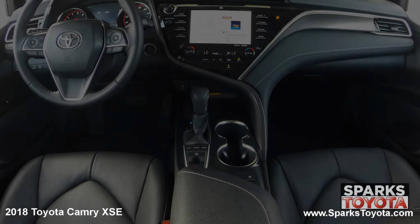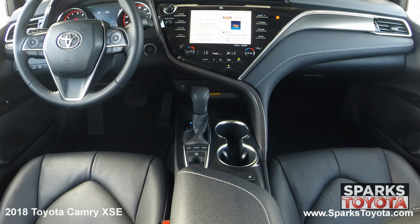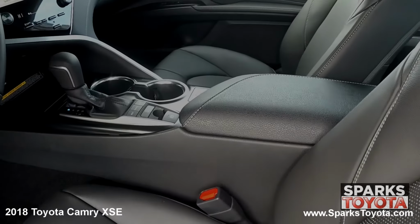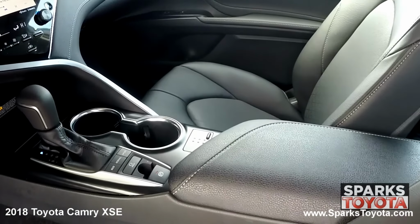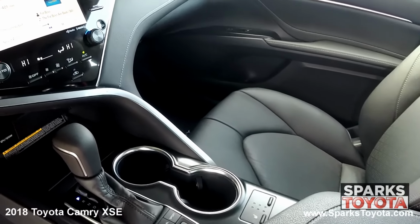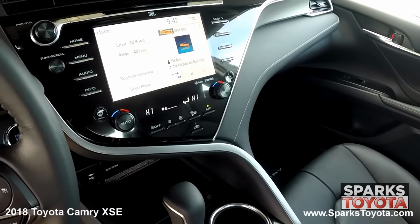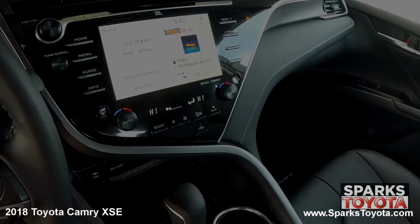The front of the cabin is well appointed with nice chrome and metal look interior accents. Drivers and passengers alike will be very comfortable in the power adjustable and heated leather seating. You have a large console with storage, plenty of cup holders, and a power outlet. This Camry is also equipped with a garage door opener, a locking glove box, and a push button start.